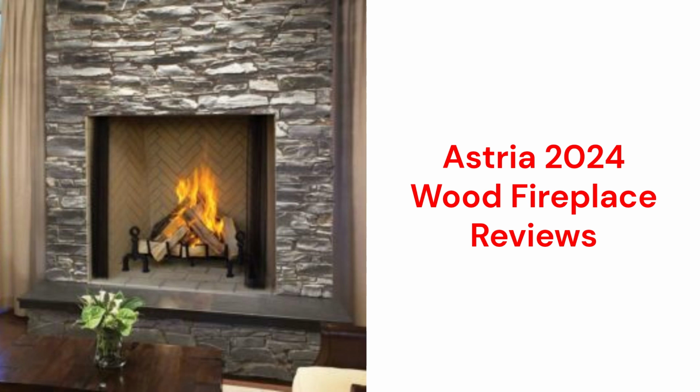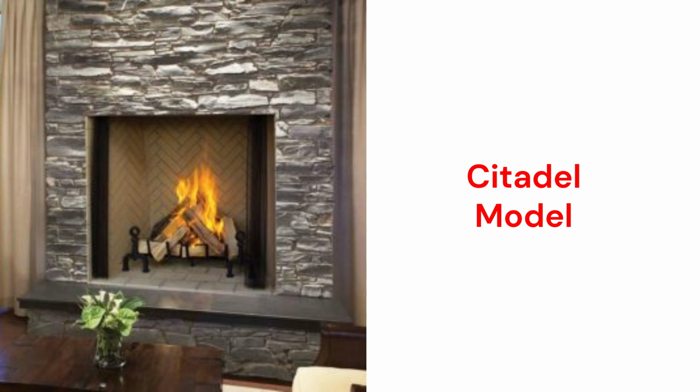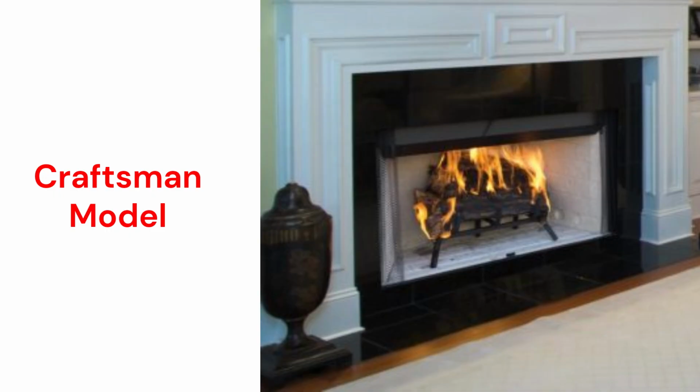This brand is made in the USA by Innovative Hearth Products and they are backed by a very good warranty, but the fireplaces are only available through a very limited dealer network. The Citadel model is an open hearth fireplace and has classic masonry fireplace styling, while the Craftsman model has a more modern look and feel to it. They both offer optional outside combustion air kits to save energy as well as optional fan kits to distribute the heat, but their guarantee is not as good as the other models.